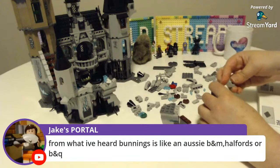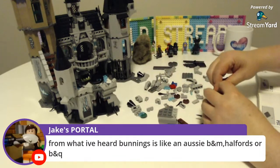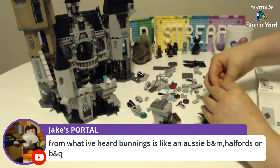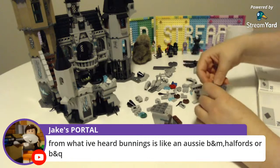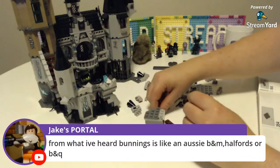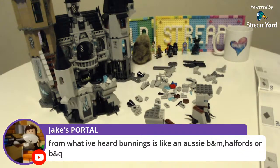Right, powering on, gang. This last little bit. It's exciting. It's such a lovely set. Right, there's another one of these. There we go. And we have another one of these little flaggy bits. Oops, no, not that way. That's my brick separator.